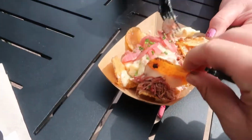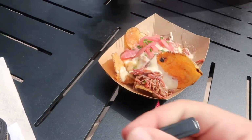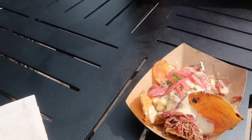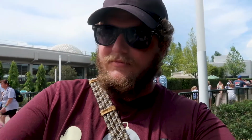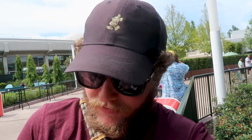So if you get 5 items, then you get 1 free item. But if you get 2 of the same thing, you actually get multiple stamps. So if there's something you don't like on it, but there's things you do like, you can get that multiple times, and it gives you your stamp for it. Got a good bite of this. Picked all these up at Property Control and some other ones. Delicious. Yeah, for sure. The pork over there. These are so good.